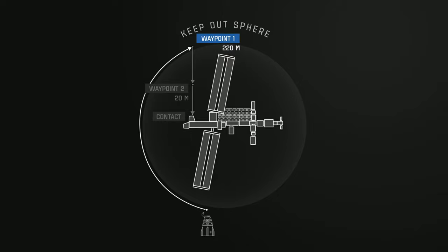So we're still swinging around. We're just about 10 and a half minutes away from our waypoint number one, which will put Dragon just 220 meters above the space station. It'll still be outside of what's known as the keep-out sphere. That's our second imaginary shape around the space station that helps to govern the rules for approaching spacecraft. Before you're in the keep-out sphere, you have to be on what's essentially a four-orbit or about a six-hour free drift safe trajectory, where if we completely lost control of Dragon, it wouldn't move inside of that sphere, which is about 200 meters in radius around the station.